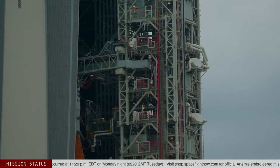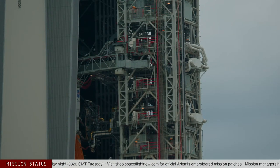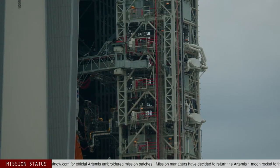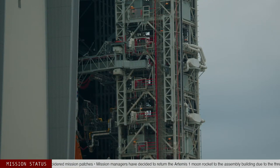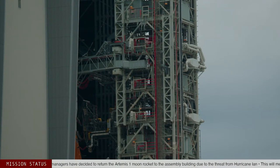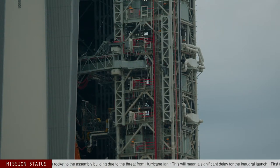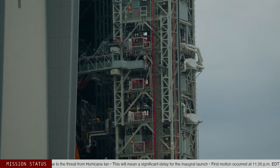We are now seeing the Artemis 1 moon rocket receding from view, passing through the door of High Bay 3. You can just see the NASA meatball logo and the European Space Agency insignia on the aeroshell of the Orion service module, disappearing from view as the rocket moves into High Bay 3. We won't get any views of it again until it rolls out back to Pad 39B sometime in the coming weeks, hopefully, to target a new launch opportunity for NASA's Artemis 1 test flight to the moon.